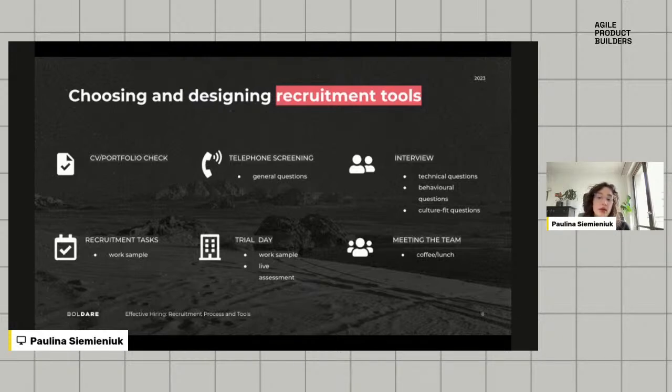Recruitment tasks are mainly work samples from our candidates. And as I said, we can send them this recruitment task to do at home, but we also have some recruitment tasks during trial days. So, for example, let's say that we are recruiting a social media specialist, and we send them a task to do at home to prepare a social media strategy for, I don't know, recruiting a recruiter, right? And they have a few days to do it at home, and we get a work sample from that candidate, and we can check it, and we can decide whether to continue the process or not.